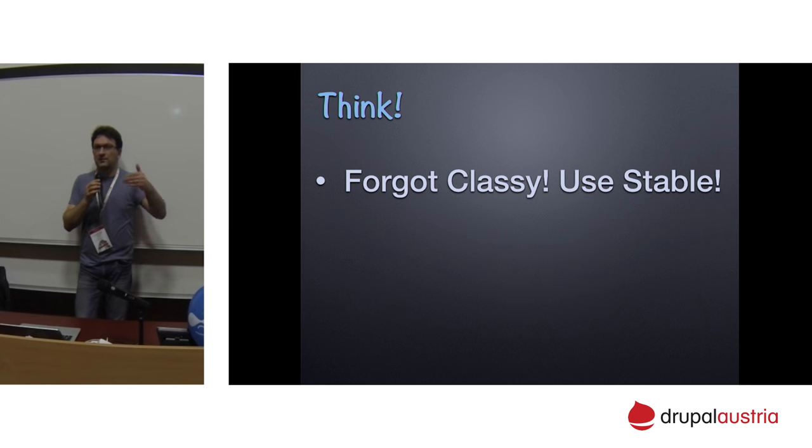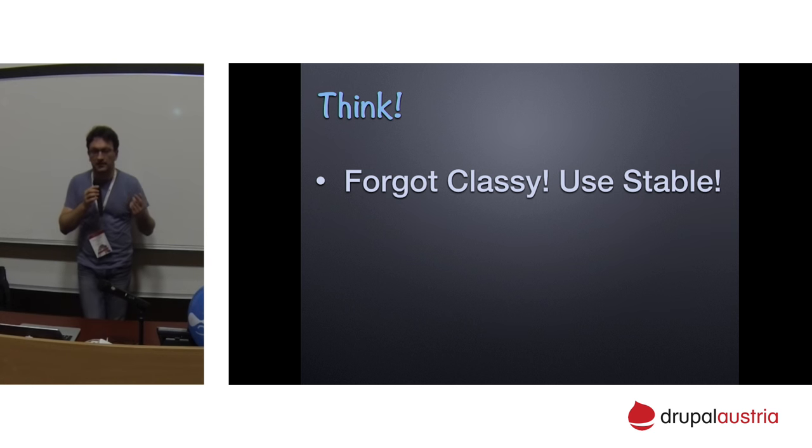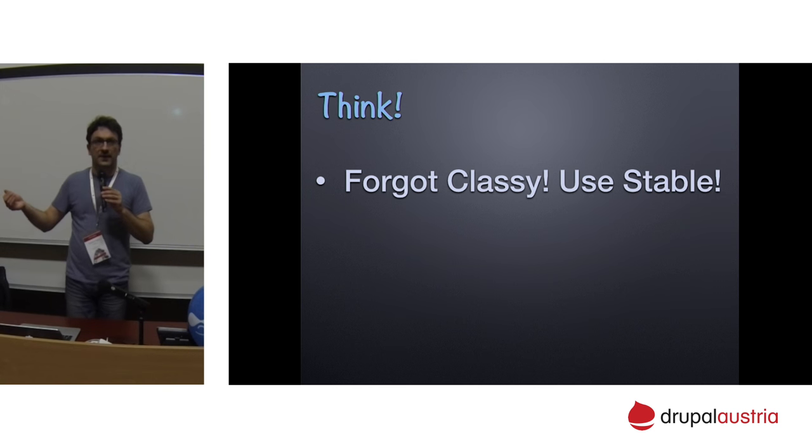When we made Drupal 8, it's not possible to know what kind of projects you will have. We can think in Drupal, but not think in your project. That's why I say use Stable, and this way you will have only HTML and very few classes, and you can use your classes and decide about it.